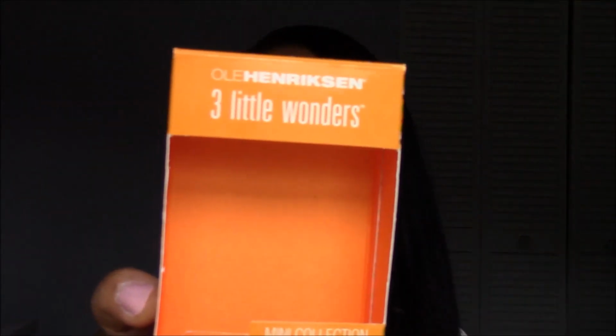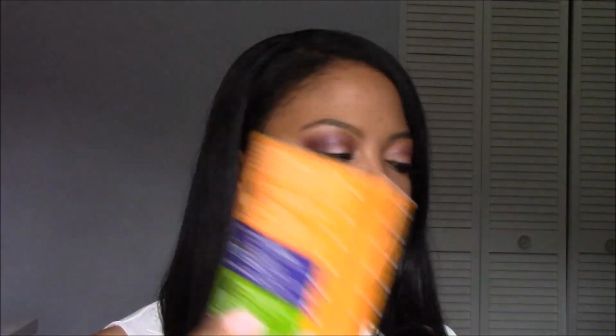Okay, today I'm going to talk to you about an anti-aging skincare system that I picked up when I was last at Sephora. It was in the little checkout line, you know how they have all those products to tempt you? Well, that's where it was. And it is this, the Ole Henriksen Three Little Wonders kit. It comes in a box that looks like this. And I picked it up, so let's talk about it.